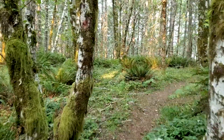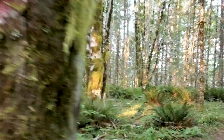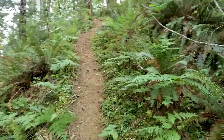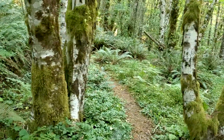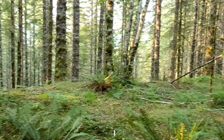Okay, we've come up here where the junction to Kings Jr. is, and there's that mark on the tree. There's a trail that goes up to Kings Jr. Looks like it's been getting some traffic. Here's the landing here on the old road system.